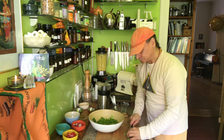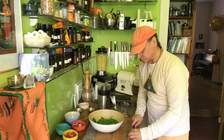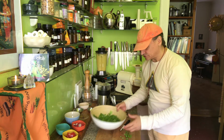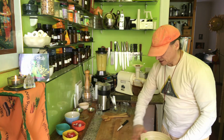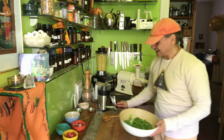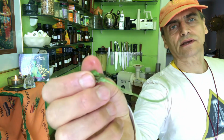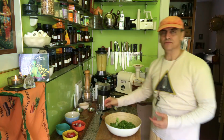Very simple. Yeah? Then you cut it into small pieces like this. Doesn't matter if you cut through the peas, they're very soft. And then you put it into the salad. Yeah, that's what I wanted to show today. Here, this thing, you have to get it off from both sides. And it's easy. It's like a thread.